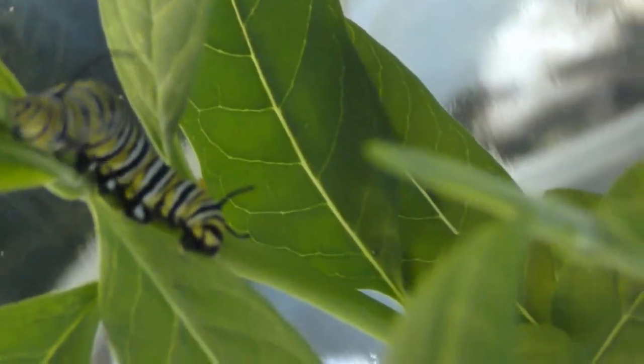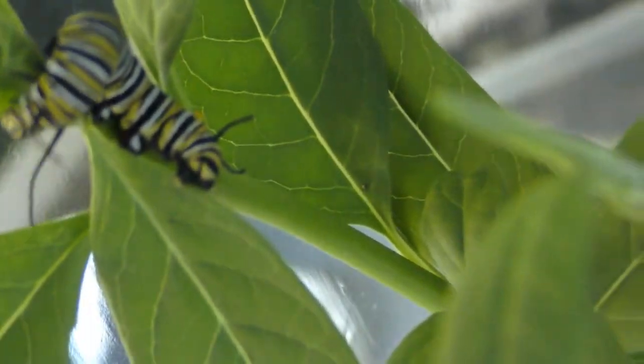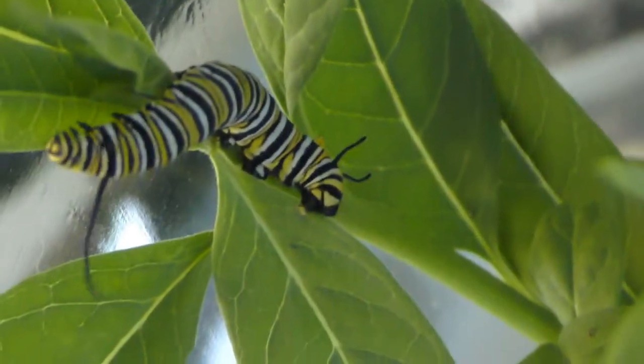There's this guy. Look at their antennas. You can tell how far along they are. This guy's pretty far along. He uses his antenna to feel. That means he's getting close to the end. This guy, where is he? His antennae aren't quite that long. And then we got little ones in here too.